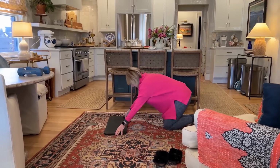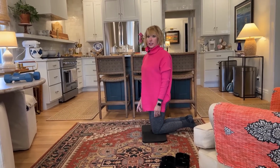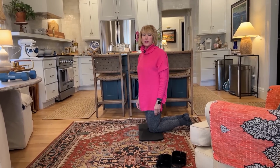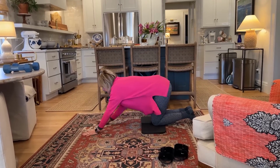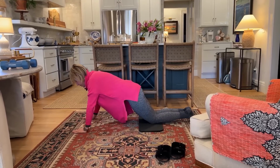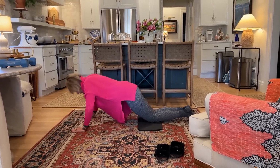Now, the next thing I do, which I have already showed you, but this is a good exercise snack, and this I cheat. So I try to do at least 12 to 15 push-ups every morning, but I don't do it in a completely prone position. Again, try doing this along with me. I do it with my legs bent like this. Notice that now this squishy pad is underneath my knees.